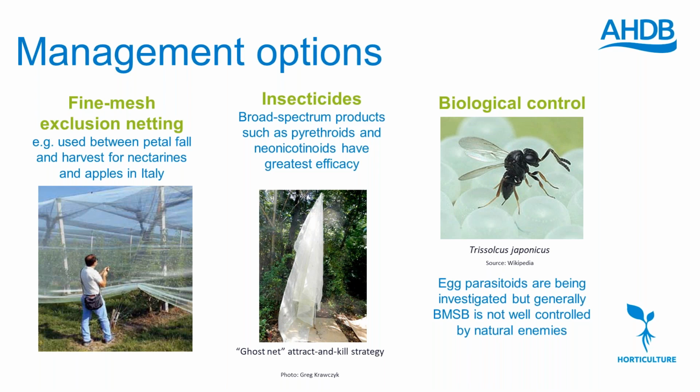And also there's a lot of research interest in biological control. Unfortunately, generalist predators are not terribly effective at controlling brown marmorated stink bug, but egg parasitoids, these tiny parasitic wasps that can lay their eggs inside the eggs of the stink bug, are of particular interest. And this species, Trissolcus japonicus, the so-called samurai wasp, is from the same native original range as brown marmorated stink bug, so may have good potential for biological control.